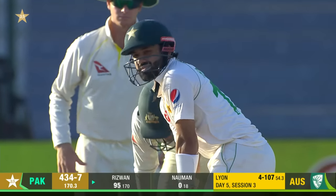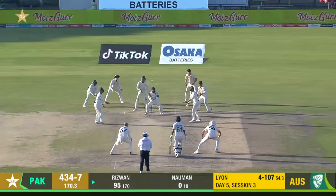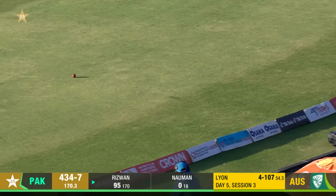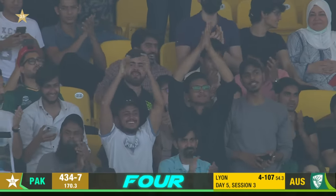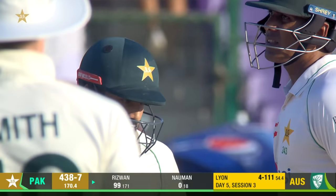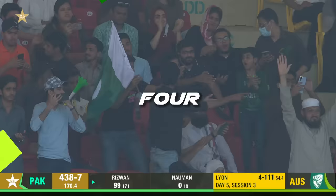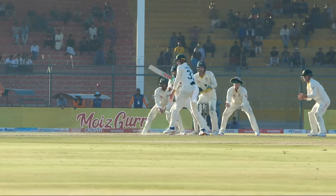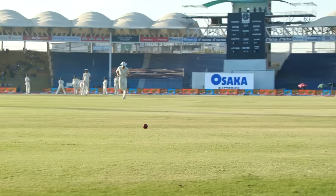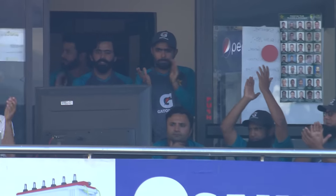Lyon's ball, beautiful. He's got that away. Might be another boundary. It will be another boundary. It's going to take him to 99. What an effort, what an absolute special effort this has been from Pakistan. And now Rizwan rocks back, times it into the vacant area, 99 to his name now. Eight deliveries left in this Test match. What a game we've had.